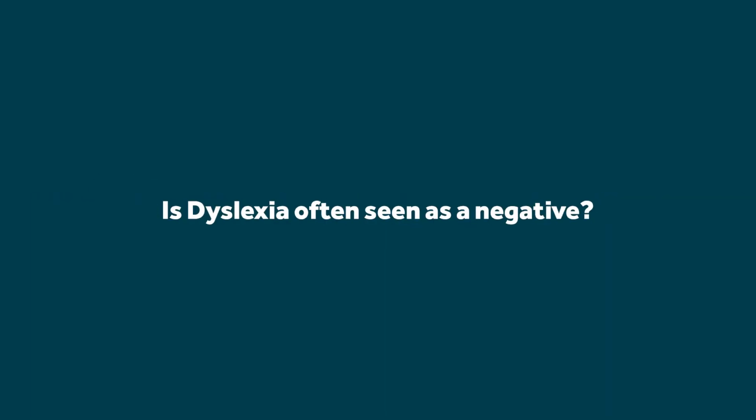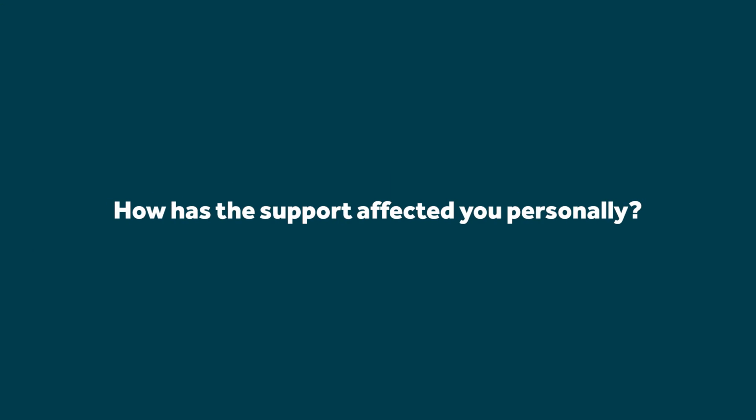Many of our students come to us with their dyslexia as a negative, and we're able to work together with their confidence and then turn their dyslexia into a positive. It's really helped because since I've accessed support, my grades have improved, and because my grades have improved, my confidence has improved. It made me think, oh, I'm quite clever. There's certain things I can do, and it gives me confidence in what I'm saying and what I'm thinking.